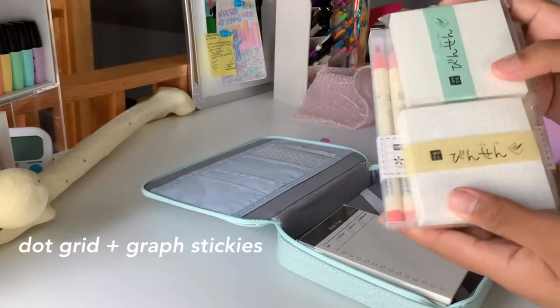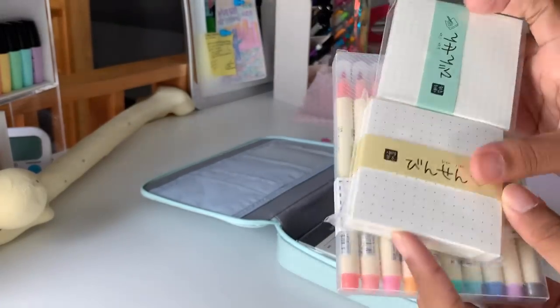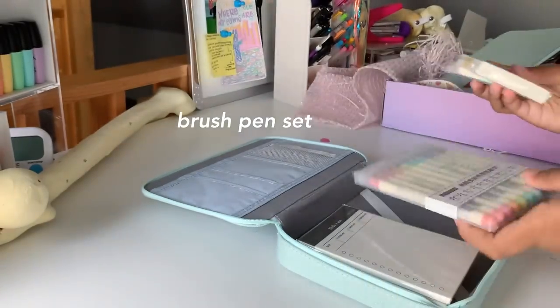Then we have even more post-it notes. So I have this dot grid post-it note and a graph post-it note, except it's at a much bigger scale. And the last item in this pencil case would be this Fabri color brush pen set.